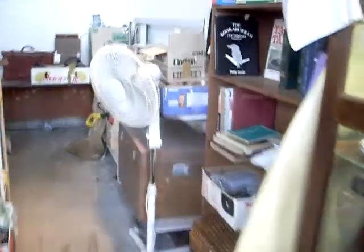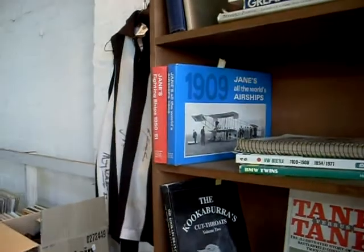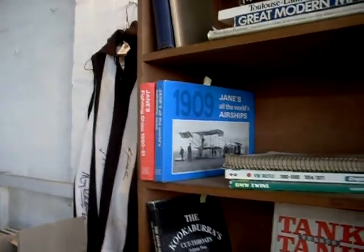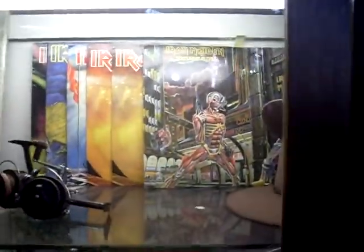Some lovely Australian military history books as well. The Kookaburras, volumes 1 and 2 there. The Jane's Airships 1909 has got some pretty wacky looking aeroplanes in amongst that. The fighting ships as well, the Jane's books, another lovely bit. Got some nice manuals and stuff. Some cool albums, heaps of Iron Maiden over the back there. Lovely little radio actually, it's a little cutie.